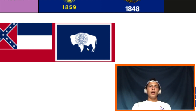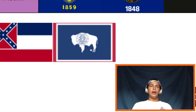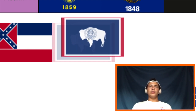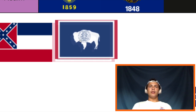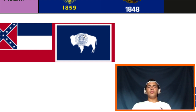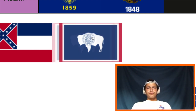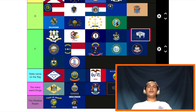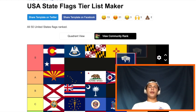Yeah, Wyoming. Wyoming is pretty good. It's Wyoming. It has a border around it. You can't really see, but it does. It has a state seal, and I think the state seal even has the name of Wyoming on it. But I think we can forgive that because there's a bison on it. So, because there's a bison on it, and bison are so cool, we're putting that in S tier.